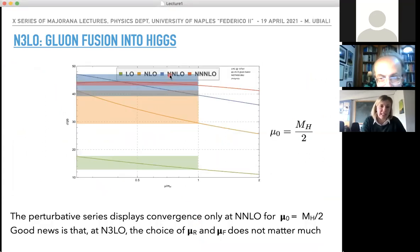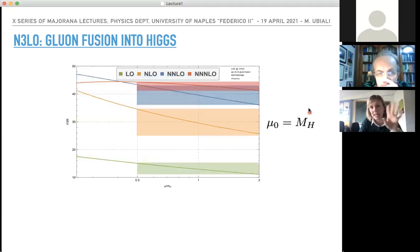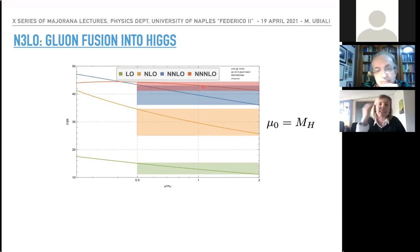So let's see again what I showed you before, but in a different format. When you take the central scale, like mass of the Higgs divided by two, the leading order is completely off, the next to leading barely overlaps with the next to next, and the next cube is in the next to next to leading order, okay? So this is good news, because we start seeing that when we go to next cube leading order, the choice of mu r and mu f doesn't matter much. Again, if you had taken the central scale like mass of the Higgs instead of mass of the Higgs divided by two, the picture would be a bit less nice than what we have seen. Of course there is still convergence, but it's less nice than what we've seen for a central value of the scale equal to the mass of the Higgs divided by two.